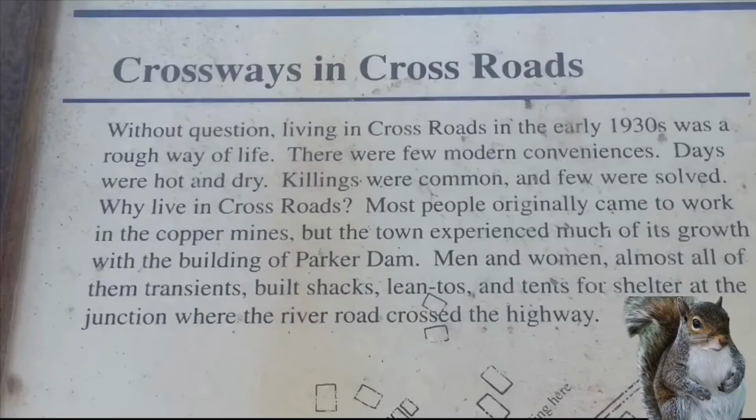Without question, living in Crossroads in the early 1930s was a rough way of life. There were few modern conveniences. Days were hot and dry. Killings were common and few were solved. While living in Crossroads, most people originally came to work in the copper mines, but the town experienced much of its growth with the building of Parker Dam. Men and women, almost all of them transients, built shacks, lean-tos, and tents for shelter at the junction where the river road crossed the highway.